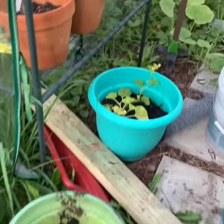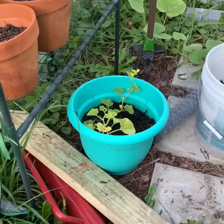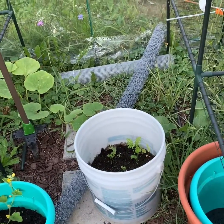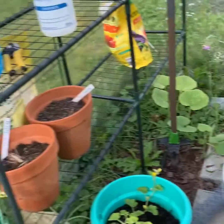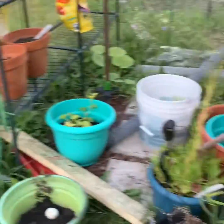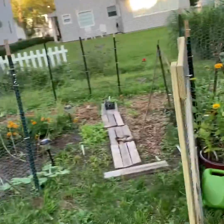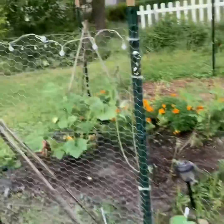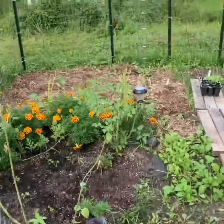I've got some random things growing in pots. Melon, I think. Some carrots that reseeded themselves. And then I think that's a squash or a pumpkin that is growing in and out of the greenhouse. You can see my beautiful garden gate. We've replaced the latch a few times. Can't seem to get it to work.